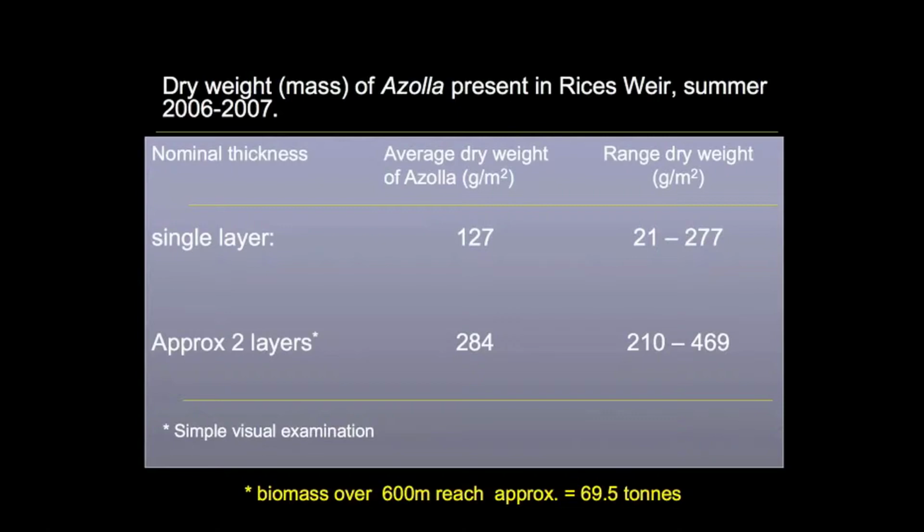If you had a single layer of Azolla growing over the water, per square metre, the average was something like 100 grams of Azolla, but it ranged between as little as 20 and up to almost 300 grams. For the times when you might get a couple of layers of Azolla, you could have per square metre somewhere between a couple of hundred grams and almost 500 grams.